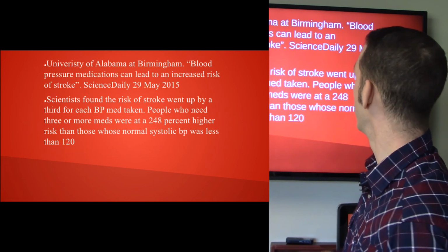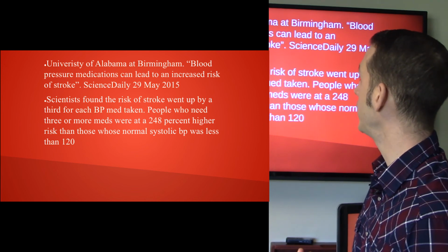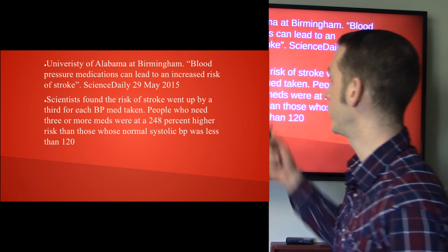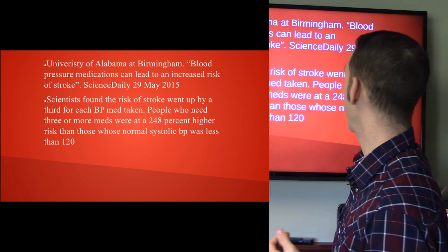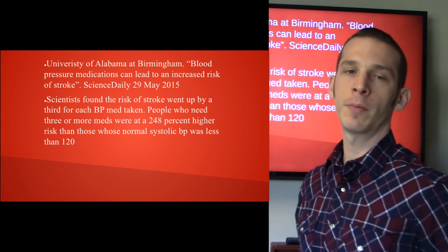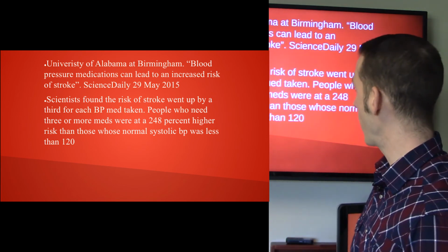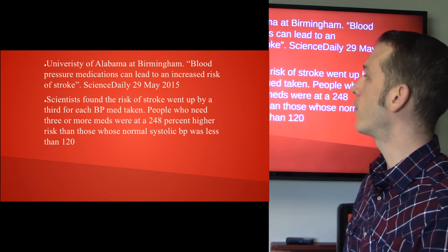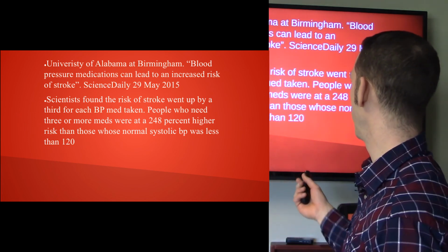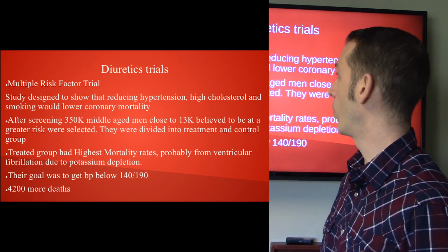Now, here's the University of Alabama at Birmingham. Blood pressure medications can lead to an increased risk of stroke. So that's the title of this journal article, and this was in 2015. Scientists found that the risk of stroke went up by 1/3 for each blood pressure medication given. 33% rise for every medication given. People who need 3 or more meds were at a 248% higher risk for stroke in this situation than those with normal systolic blood pressure. Okay, so that's just one of the risk factors.